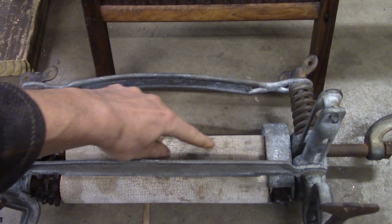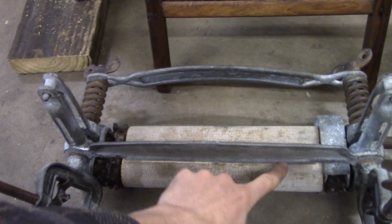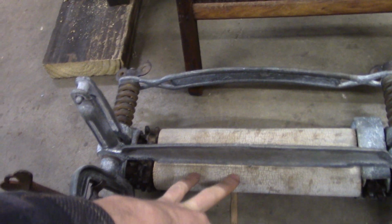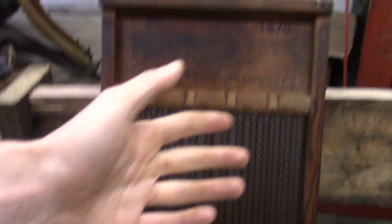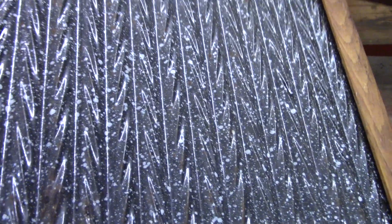The only issue is that these rubber rollers have a flat spot on them. So I don't know if these ever need refinishing. I really don't know how to go about that, but we'll cross that bridge when we get there. And a washboard. This side was not really great. The other side still has that nice granite ware sort of enamel coating.